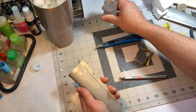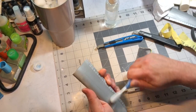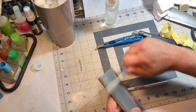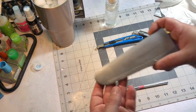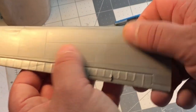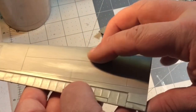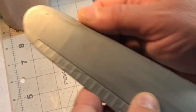Okay, now I can just put some more IPA on there, take a toothbrush, just clean it out. And there we go. It's not too bad. So I've replaced the raised panel lines with engraved panel lines. And once I get primer on it, I'll be able to tell a lot easier where I've made mistakes.